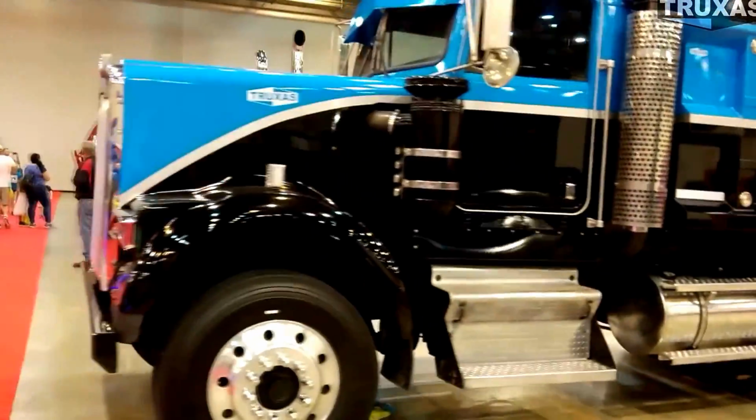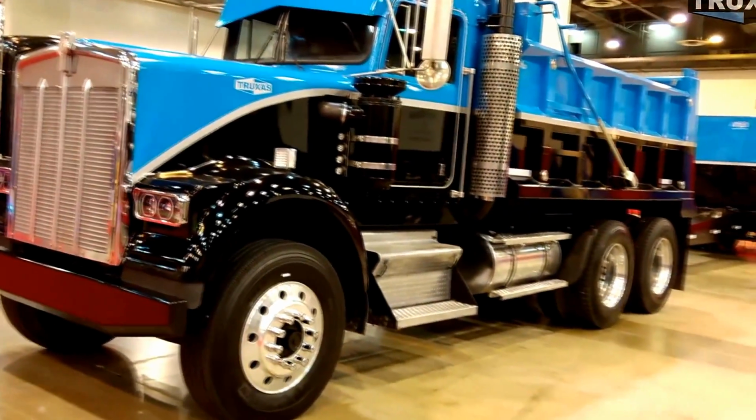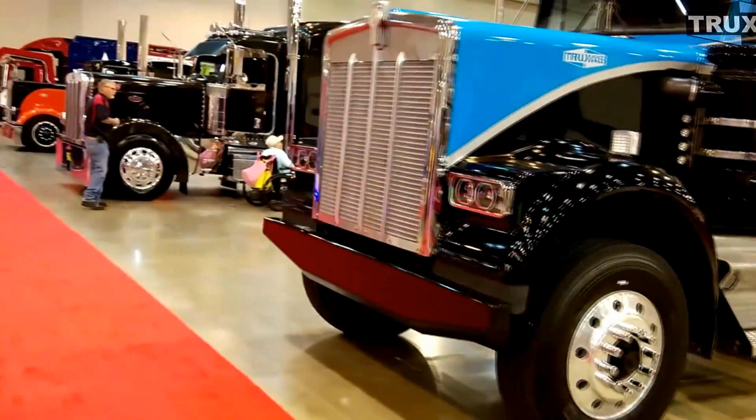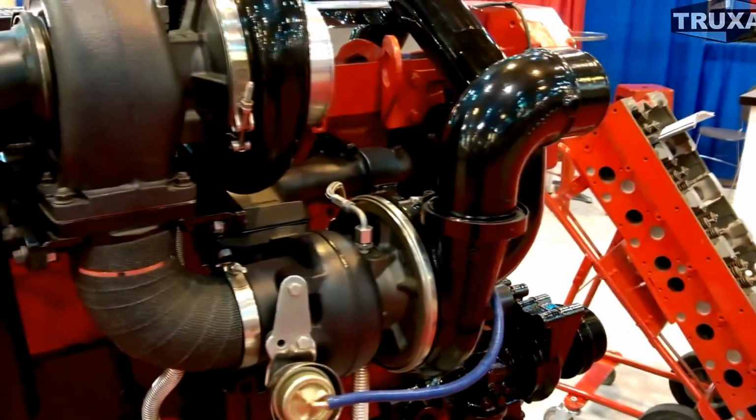Around the front, got the mean looking visor on there. All right, maybe we'll get one of these compound setups on there next.